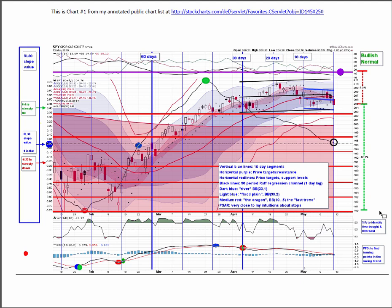I take this as a favorable sign that it did not give back half of the gains from this big climb out of the basement here. But we've had one and now two serious tests. This is the third test of this support level, so we're going to find out this week what's up.